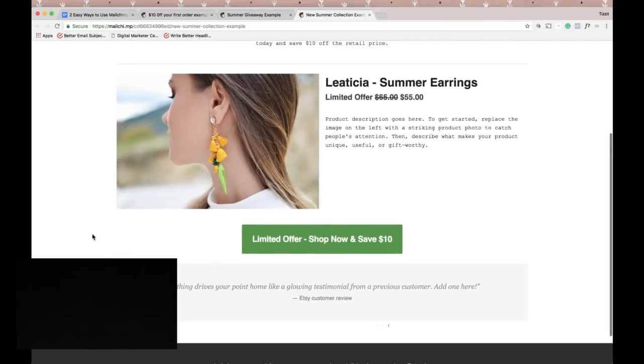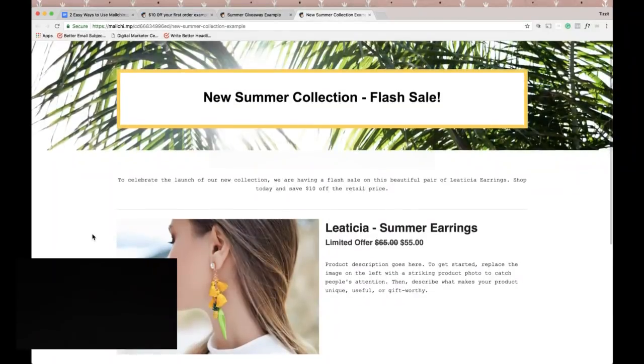So the idea here is that when you're creating a summer collection or a new product or something to do with your actual products that you want to promote, it's always a bit hard if you sell on Etsy, because then people go and visit your shop entirely or just this one specific listing, and the distractions there are massive, right? Because it's Etsy and there's a million other shops that they can go and click onto while they're on your shop. So the idea is to take them first to that landing page.